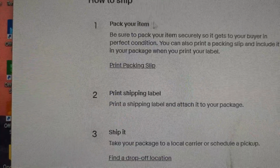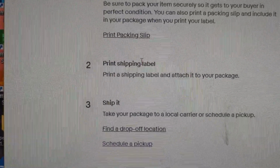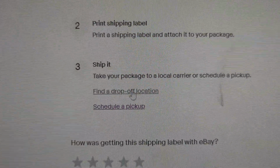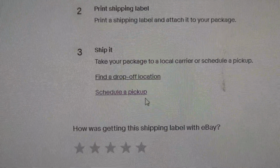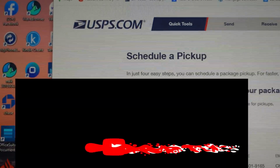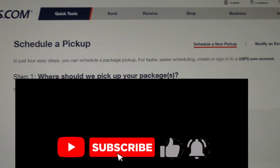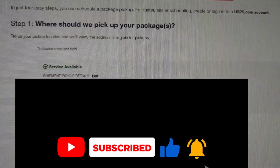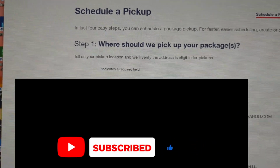It gives you instructions to pack your item, print your packing slip, print shipping label, and then ship it. You can find a drop-off location or you can schedule a pickup. A pickup for your eBay store. This is how you go about doing it. Once you get an order, you select schedule pickup. You go to this site right here.